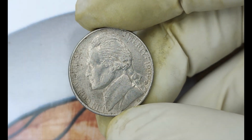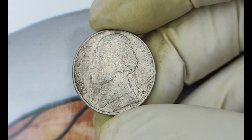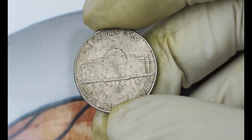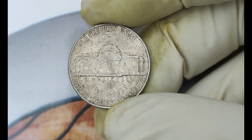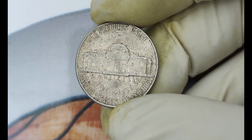Have you ever wondered if that loose change in your pocket might hold a fortune? Well, in today's video, we're diving into the fascinating world of the 1999D mint mark Jefferson nickel. A coin that could be worth millions of dollars. That's right, millions. Stick around because you won't want to miss the details on why this unassuming coin is turning heads in the numismatic world.